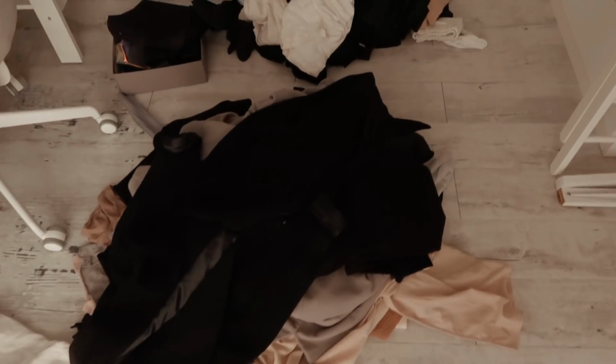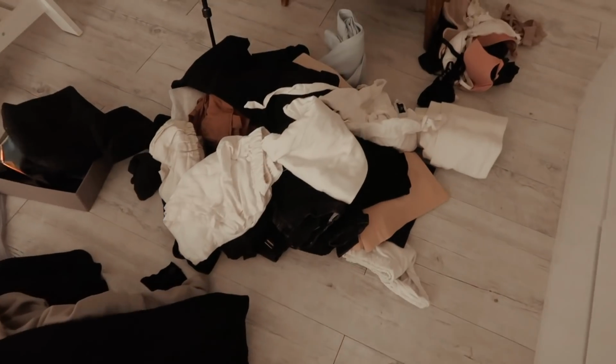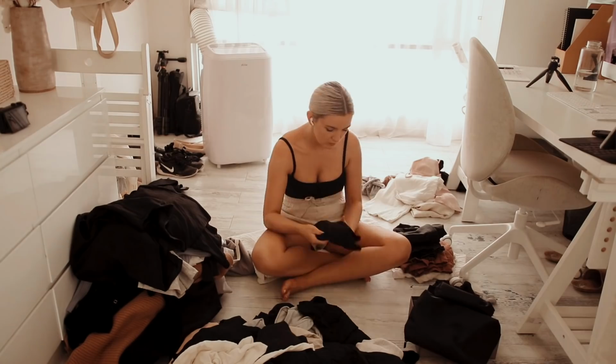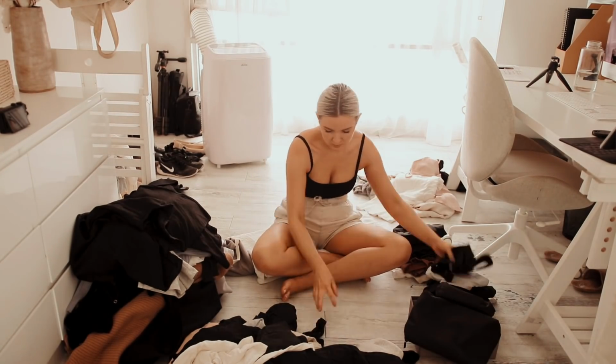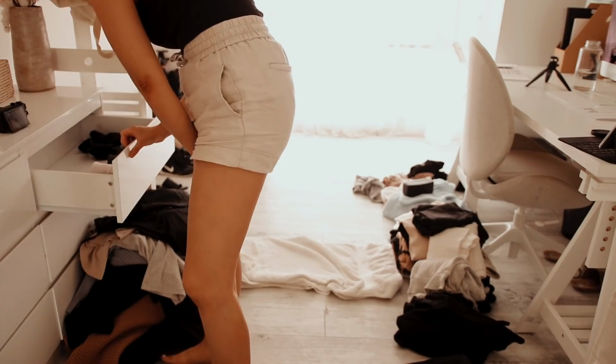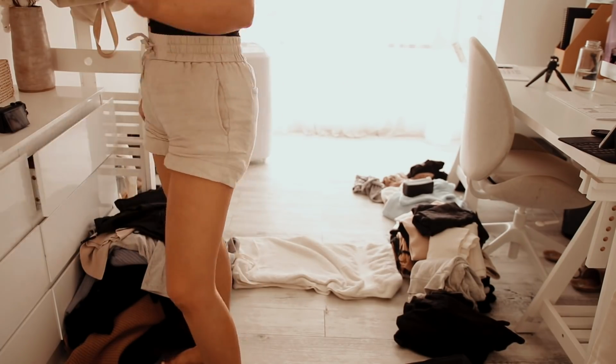Everything is now on the floor. We've taken everything out of its original space, which I always find wildly helpful because you see things from a fresh perspective. Things that are sitting in your wardrobe, you can just skip over them so easily, but when they're laid out in front of you in a totally different position to what they usually are, they just look different and you look at them in a new light.